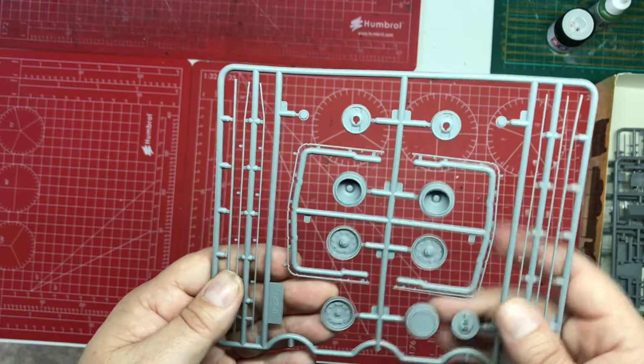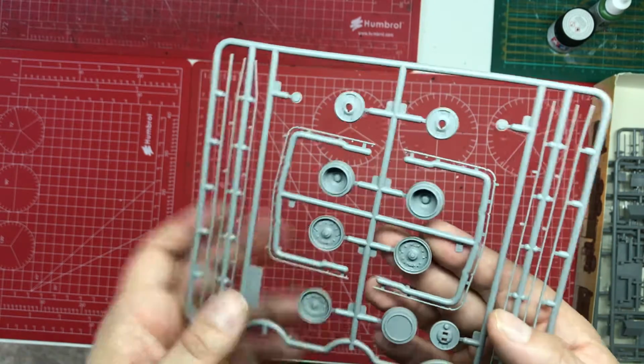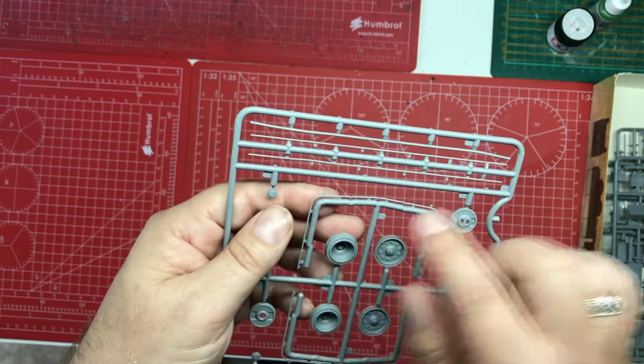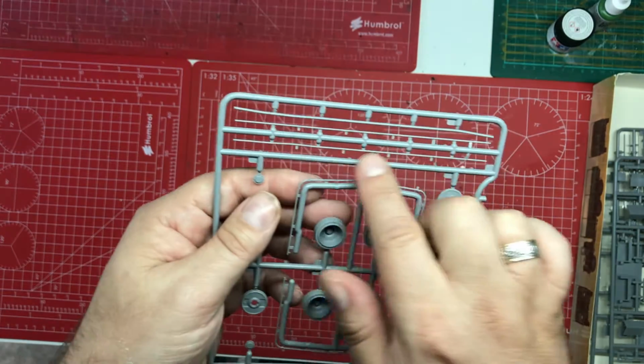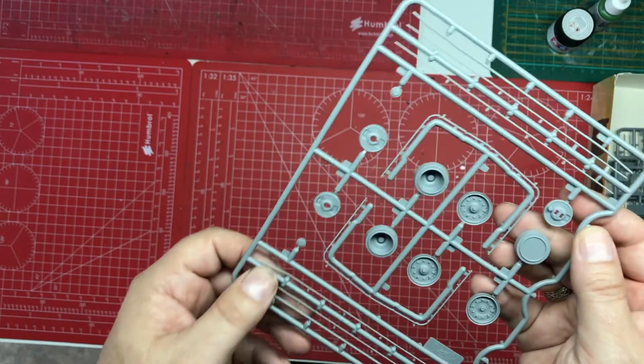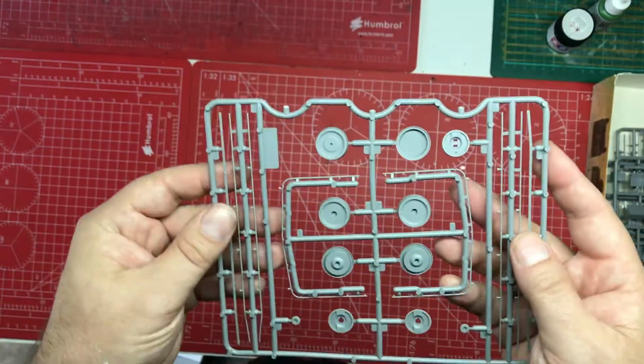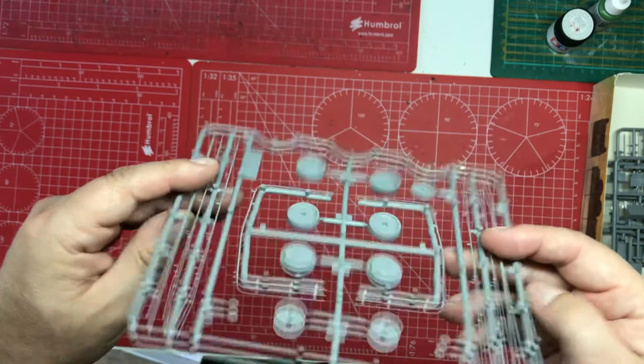And then we've got our wheel hubs. The bolts are all nicely done, and we've got nice little recesses for all these parts. So you can probably straighten them, but I might just replace them with a bit of brass rod for strength anyway, and for ease.